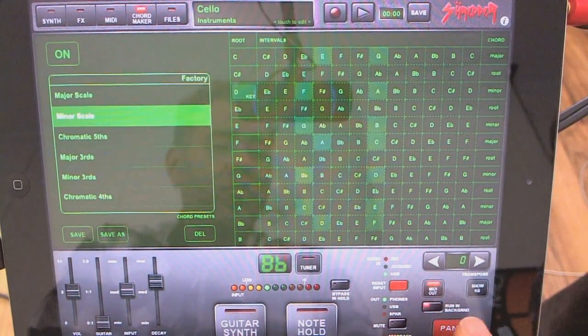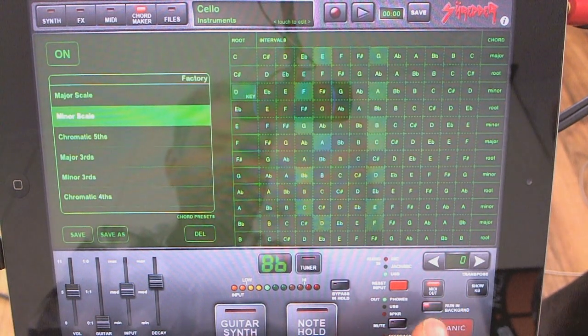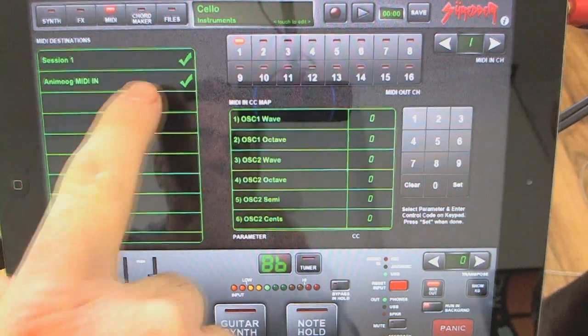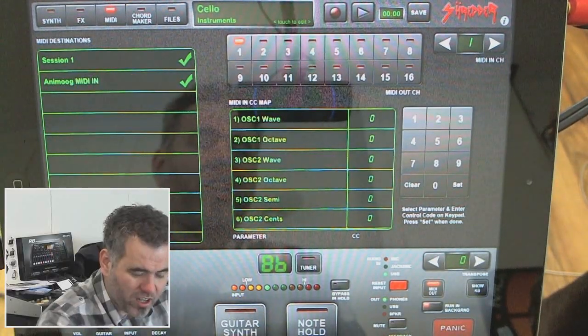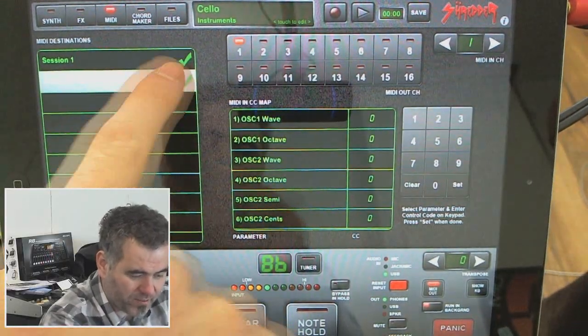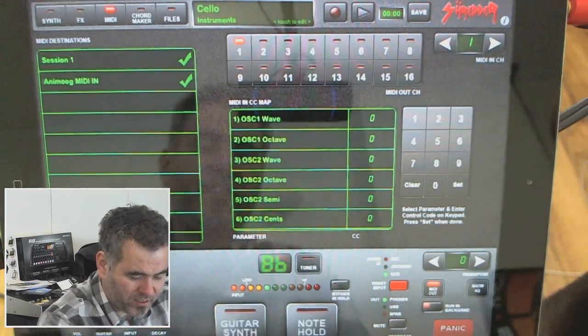Is it complicated to set up, or how do we have to do it? Perhaps you can show us. A few things we have to bear in mind. We have to make sure that MIDI out is enabled, and if we go to the MIDI here, we have to then select the MIDI destination. In this case, I'm going to turn on the Animoog MIDI in. Okay, so that switches it on. Yes, with a little tick there.